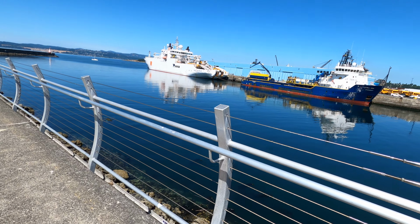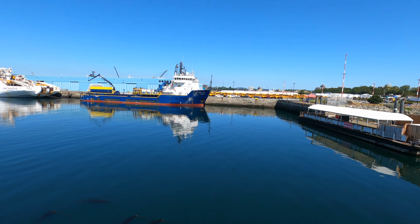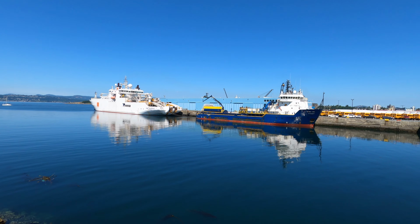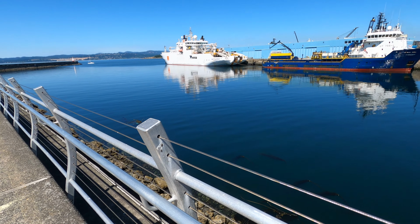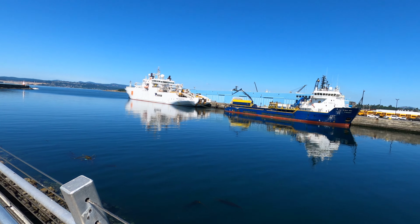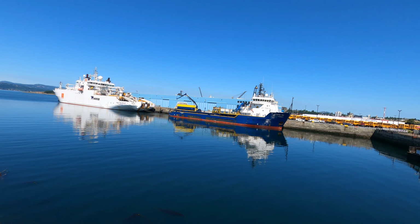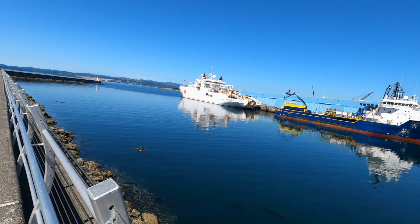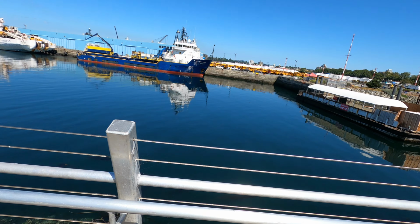So there's a couple of ships moored over here. So I'm going to take a picture of that. One more. I like this blue ship, because what happened is it's going to create a nice contrast with the fire.